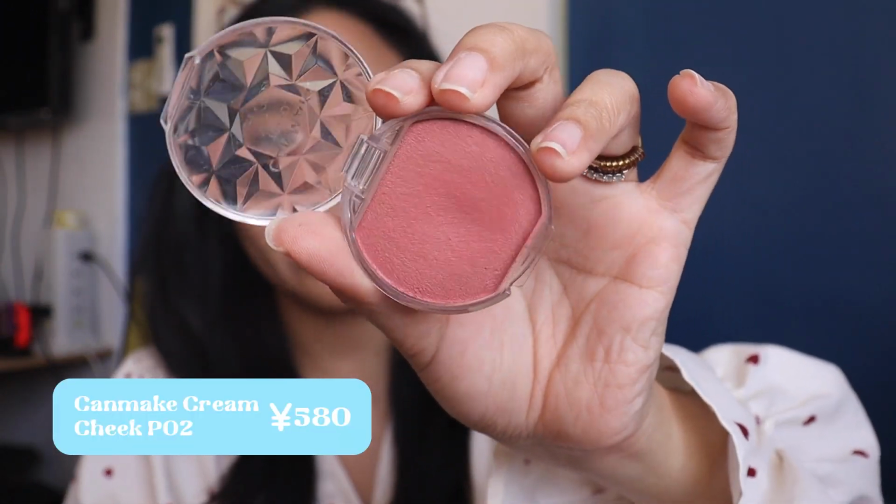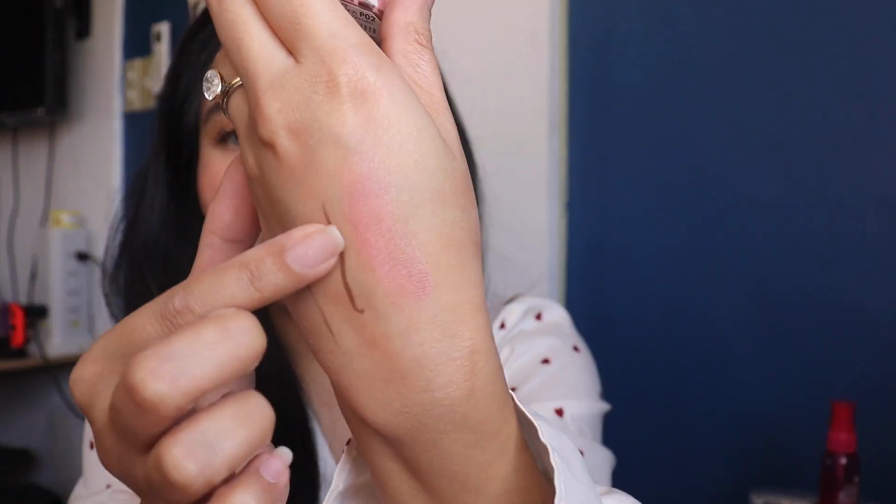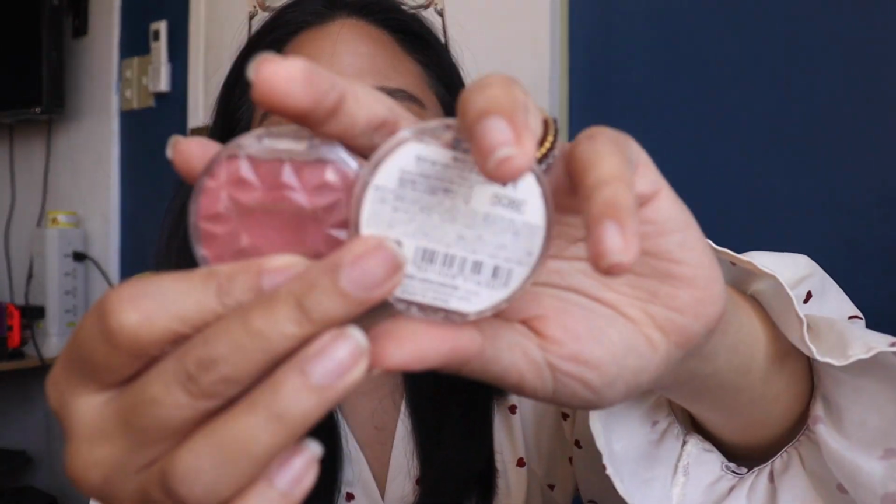And last one is the Cream Cheek. And this one is in P02. It's like a nice wine berry color. Just looks like this. Oh, it's so soft. This is this one. You guys can see. It's not the super pigmented one, but it's a nice buildable formula. I actually use this on top of liquid foundation as well as on top of my powder today. So I use it before I set my face, and then I use it again. You guys can see that glow, that nice kind of berryness to it. So super good. I actually want more colors.